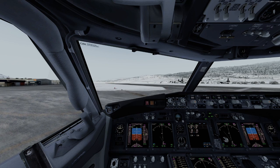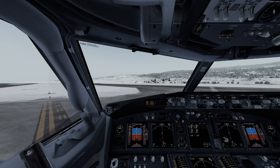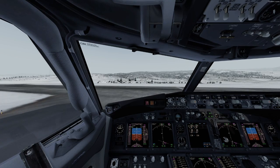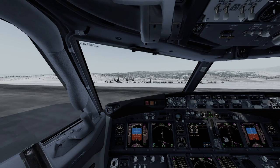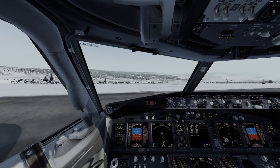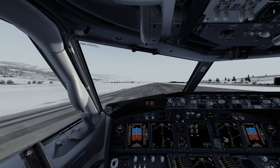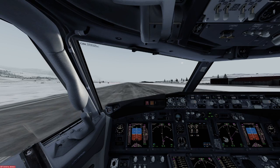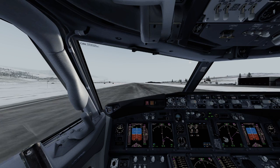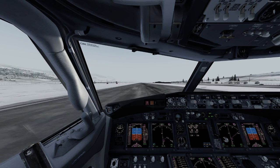Vancouver Center, good evening, it's Lufthansa 4901 heavy with you, level 340. The 4901 squawk 0740. Okay, 0740, Lufthansa 4901 heavy. And confirm that was 0716 for WestJet 1200. WestJet 1200, that was 0716. 0716, copy.